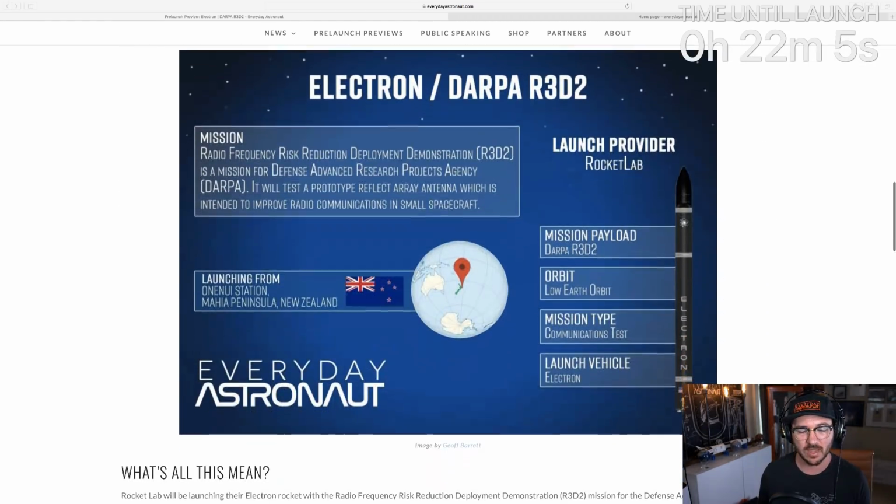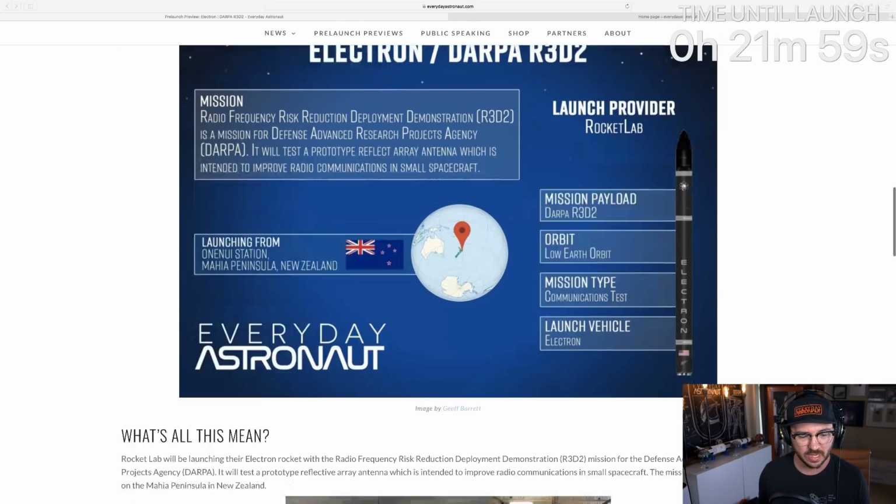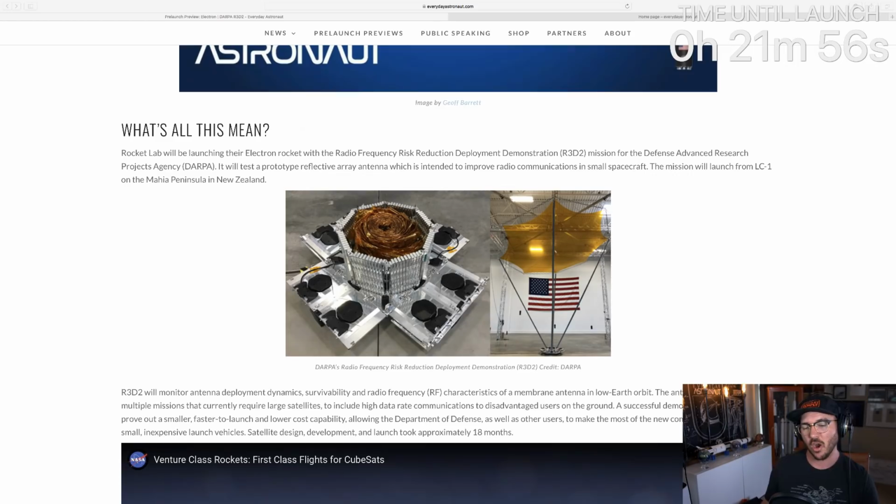And then, of course, we have Jeff Barrett's beautiful illustration here as well, which kind of gives you the whole rundown. So, yeah, I hope that gives you the rundown. This is the actual R3D2 satellite, which is really cool.